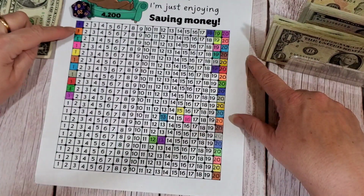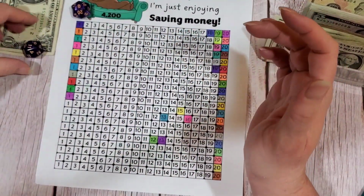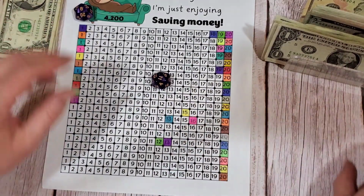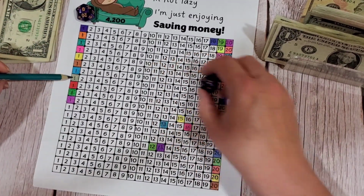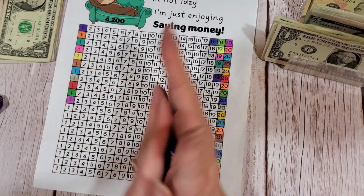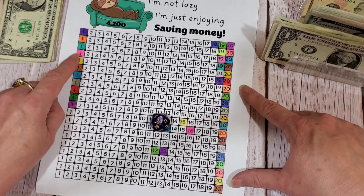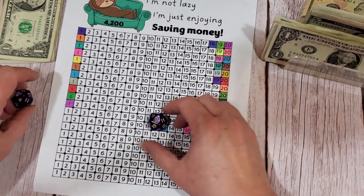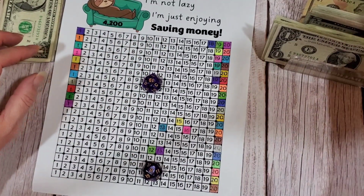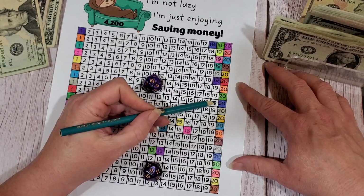So we have row 8. 1, 2, 3, 4, 5, 6, 7, 8 is the gray one. And we have 11. So 5, 10, 11. Okay, I got 9. That's the red row. And I got 19. So I'm going to take a 20 and take one out. 19.